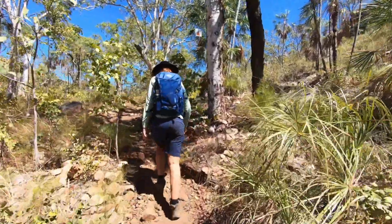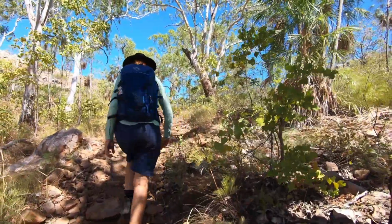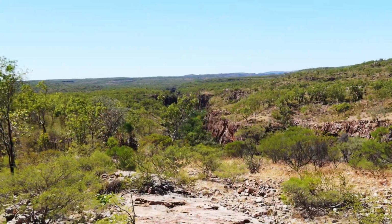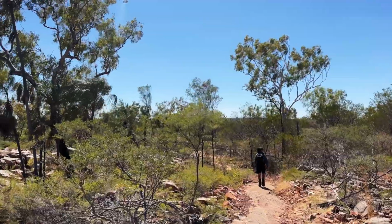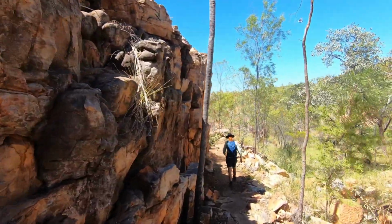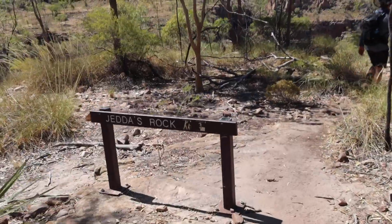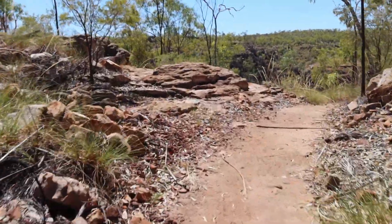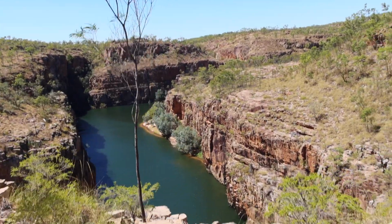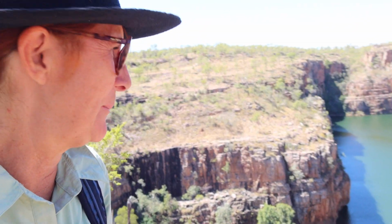So we've been legging it, well and truly worth it for what we witnessed down in the gorge. We've got a very welcome cool breeze as we walk up here to the top of the escarpment. You reckon, Sue? Okay, so this is Jedda's Rock. Looking out along the gorge, it looks absolutely amazing from up here.